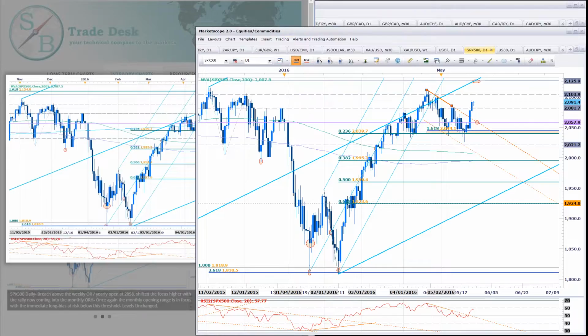Note that you'd still have to make a rally into 2,125 to even check the high day close, let alone the highs. So on a break of the monthly opening range, if this is legit, objectively, you would look to stay constructive above that region.